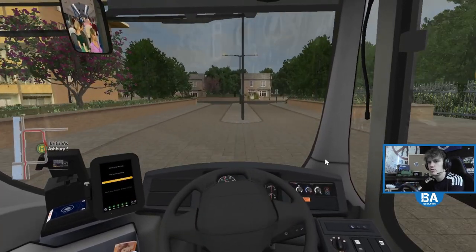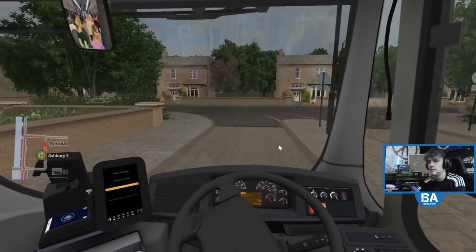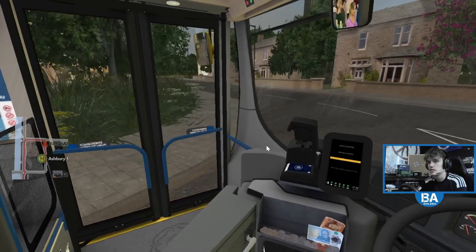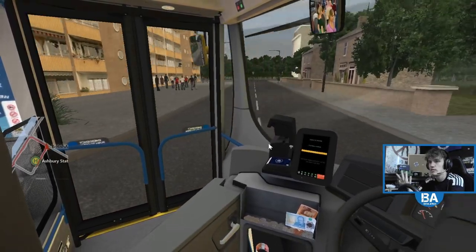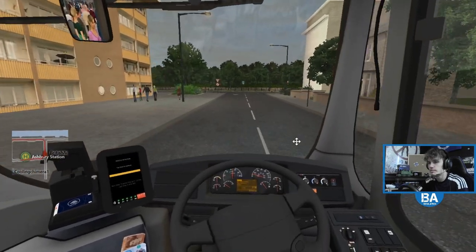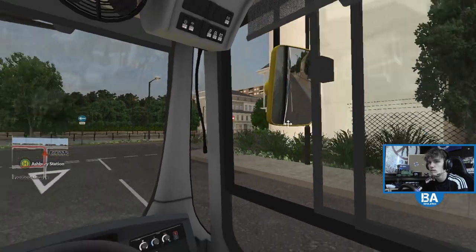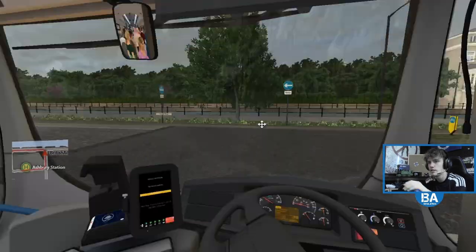I don't know if I've driven along this bit before. See our navigation there on the left. Okay, I don't need to indicate around there. So nice, it's a good bus to drive, the Eclipse. I do enjoy driving it.